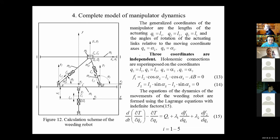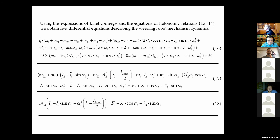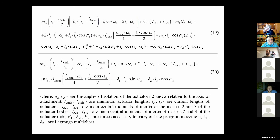The equations of the dynamics of the movement of the walking robot are formed using the Lagrange equations with indefinite factors, 15. Slide 19. The slide shows the kinetic energy equation of the manipulator. Slides 20, 21. Using the expression of kinetic energy and the equation of the holonomic relations 13, 14, we obtain 5 differential equations describing the walking robot's mechanism dynamics.